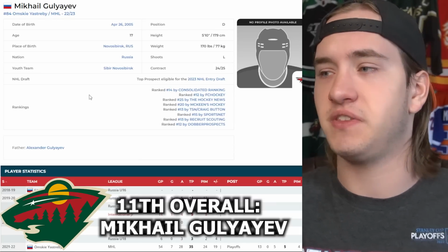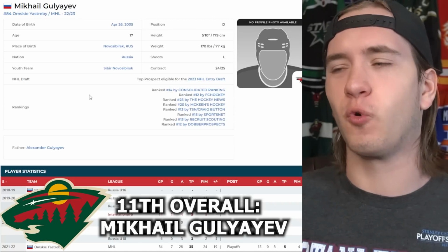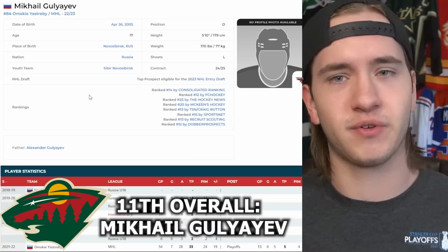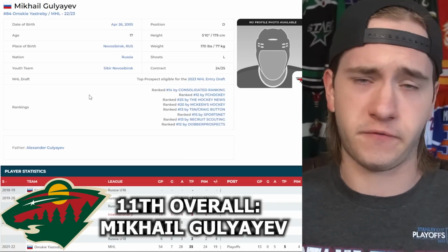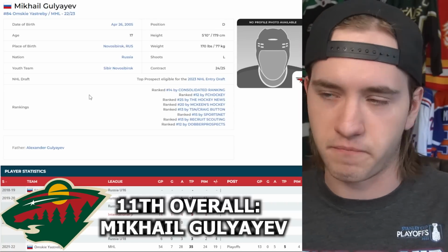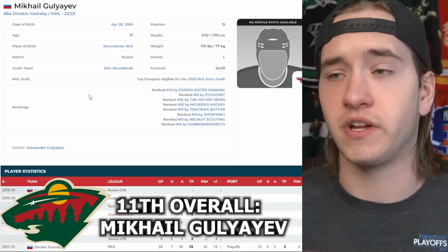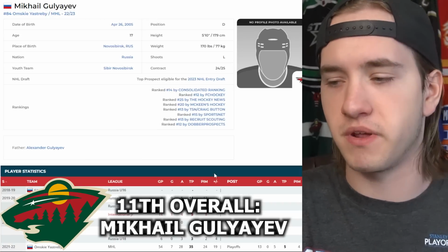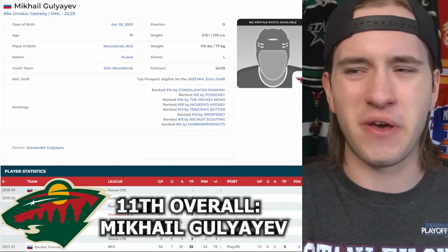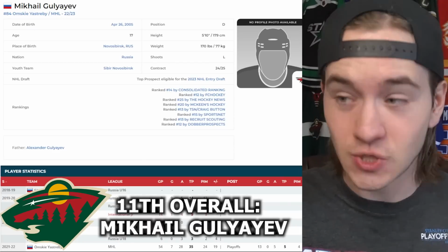When he has the puck, the efficiency, the creativity he has, the way he's able to evade forechecks, and the way he's able to get out of his own zone is all highly effective. And even though there might be some off-puck worries, especially when he gets knocked off balance, I think he's still extremely young, and you can work around that and bring him over eventually. Gulyayev would really fit Minnesota's system, and just thinking of him on a power play with Kirill Kaprizov gets me super excited.